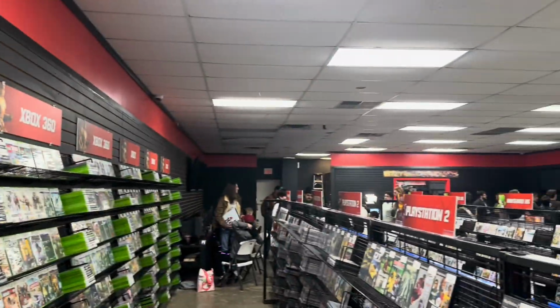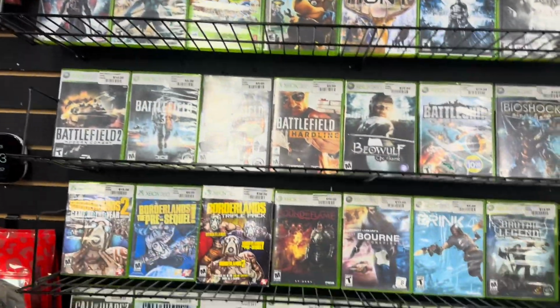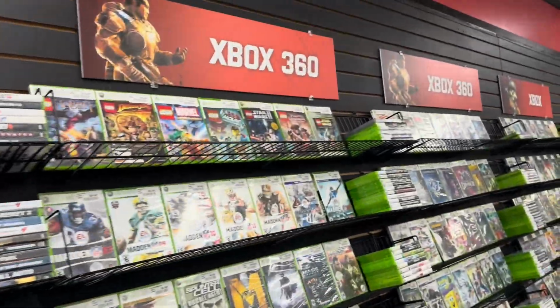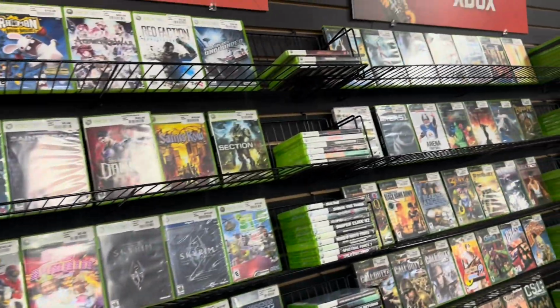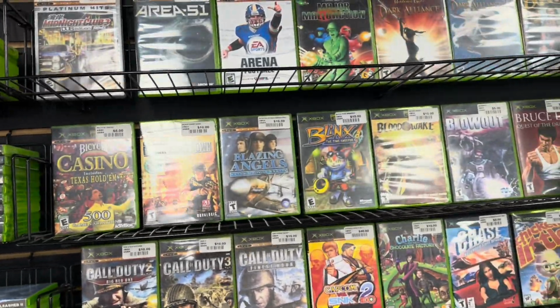And guys, there's a tournament going on back there. I'll try not to get in their way. Got a lot of Xbox 360 stuff here. All down the row with 360 and then the OG Xbox down here. As you can hear, everybody's having a lot of fun.